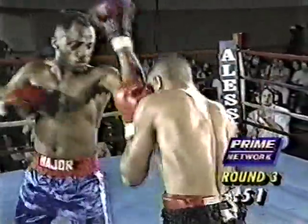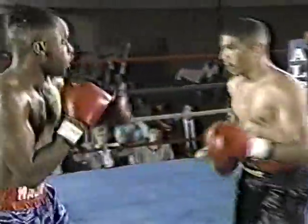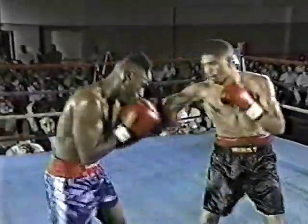Right hands. Throwing some tapping shots now from the inside. Major really doesn't have much steam on his punches, though, and hasn't since the fight started.